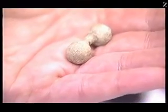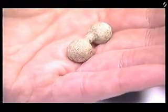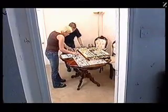And look at these. They're what's called dumbbell toggles, but they're really strange because normally they're made of bronze, not lead. But they're very definitely Roman, and they're normally associated with military sites.